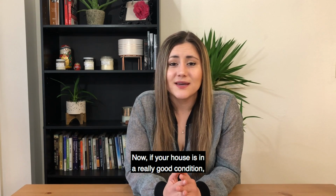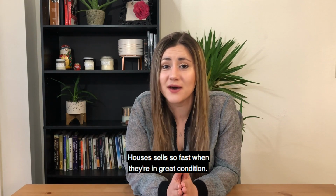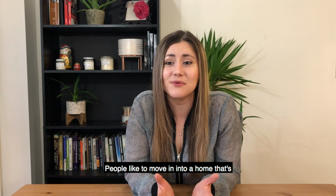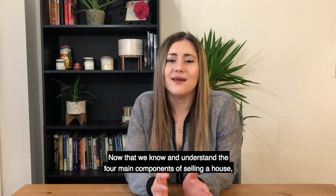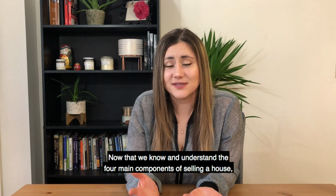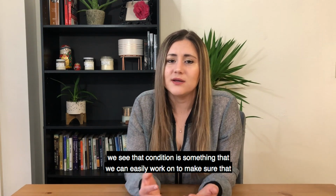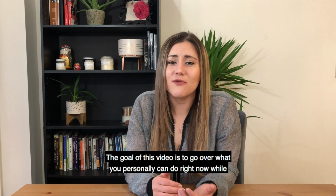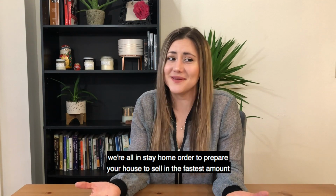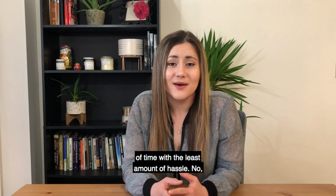Now, if your house is in a really good condition, it will sell quickly. Houses sell so fast when they're in great condition. People like to move into a home that it's ready for them to just put their stuff in and live. Now that we know and understand the 4 main components of selling a house, we see that condition is something that we can easily work on to make sure that we get the right price for your property that you want. The goal of this video is to go over what you personally can do right now while we're all in stay-home order to prepare your house to sell in the fastest amount of time with the least amount of hassle.